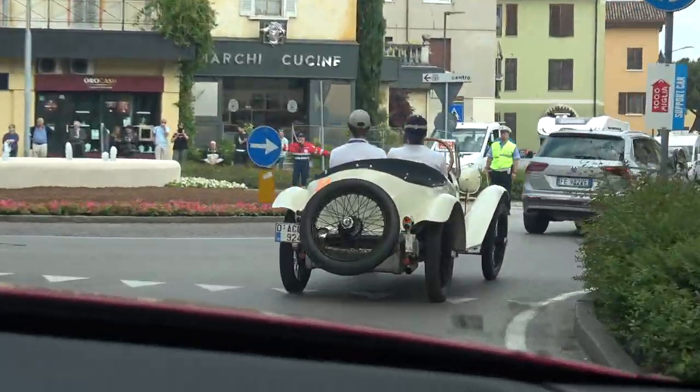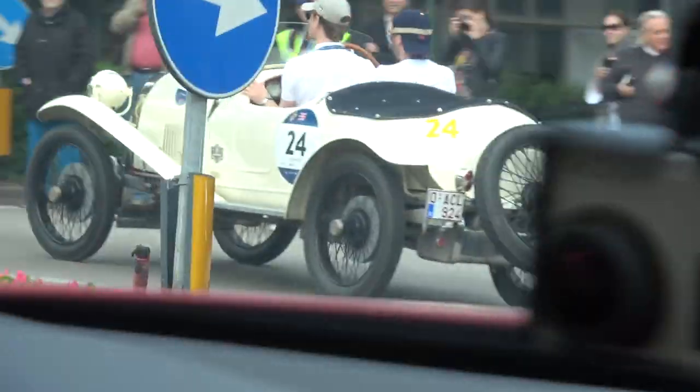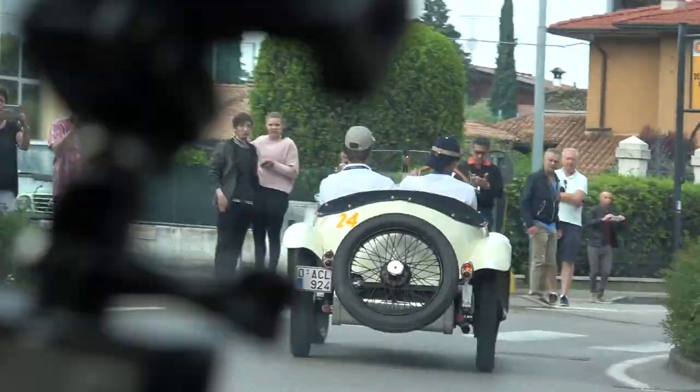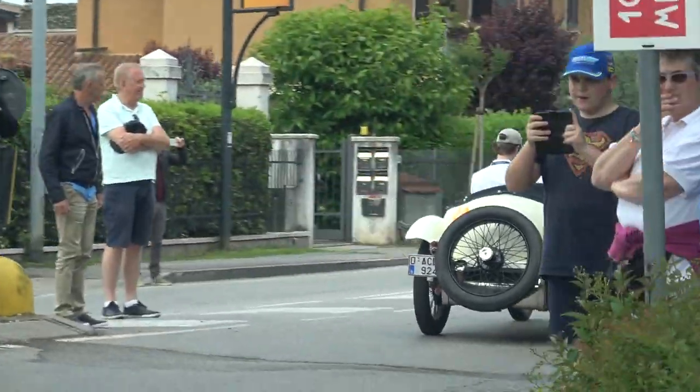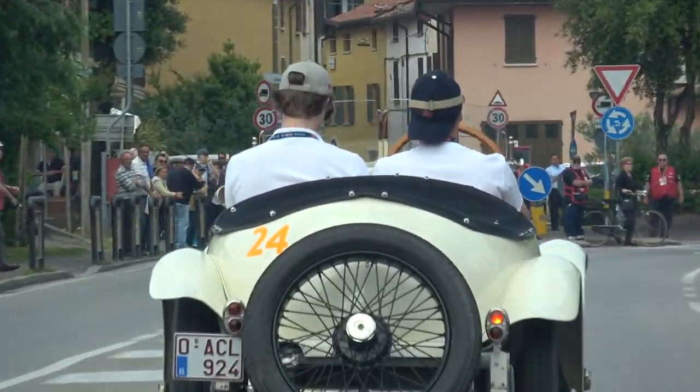Okay, let me just give you some context to some of the people who are doing it in classic cars. Look, these guys here, their shoulders are touching. That is how tight and close you've got to be with your co-driver for 1,000 miles. That's how it feels. Shoulder to shoulder, bro. I hope you put your deodorant on. Press the button, press the button.